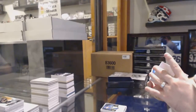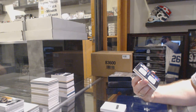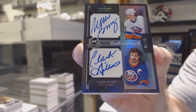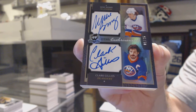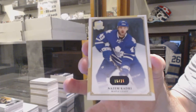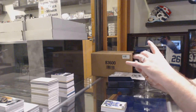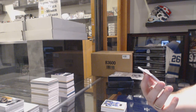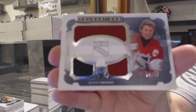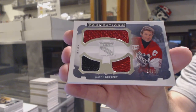Limited logos, Forsberg. We've got for the Islanders, number 1 of 25, dual enshrinements autograph, Clark Gillies and Mike Bossy. Mike Bossy, Clark Gillies. Gold base number 25 of Kadri for the Maple Leafs. Nazem Kadri. And we've got, for the Rangers, number 25, Cup Foundations, a triple jersey, Wayne Gretzky. Wayne Gretzky.